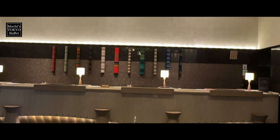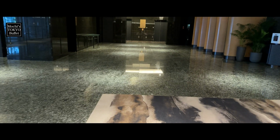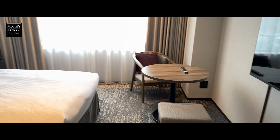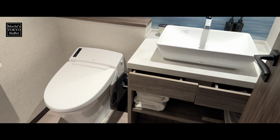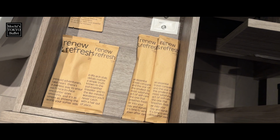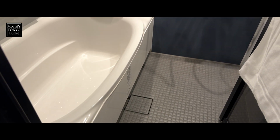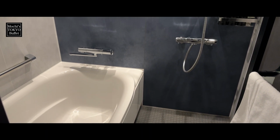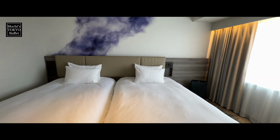Let's check in. I'm staying on the 19th floor in a superior twin room. Here's how the room looks. It comes with pajamas and slippers, of course. As for the amenities, they include a razor, cotton pads, a toothbrush, and toothpaste. There's also a bathtub. It's spacious, perfect for unwinding after a long day of traveling.